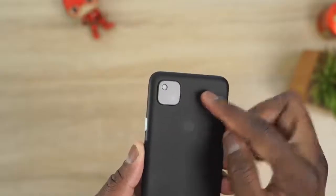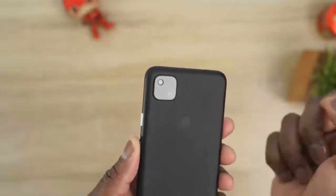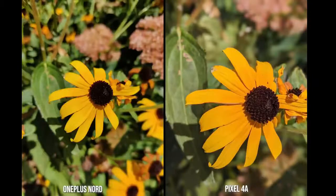Now, cameras, the big thing, at least for the Pixel 4a. The Pixel 4a is known for its cameras. The Pixel 3a line started this, the Pixel 2a line, and the 4a continues that tradition. But the OnePlus Nord is no slouch as well, as we've seen in other videos.